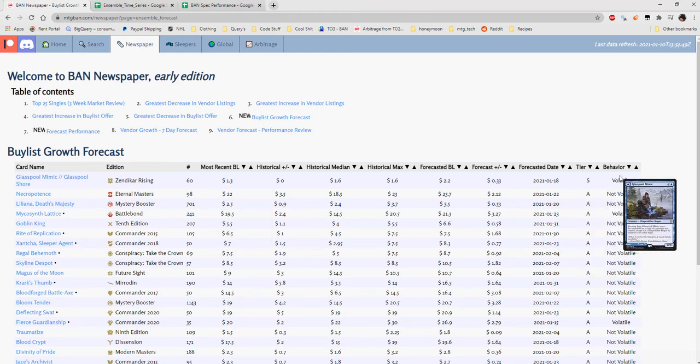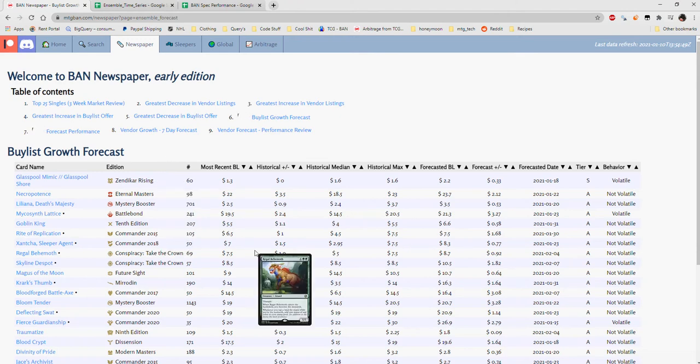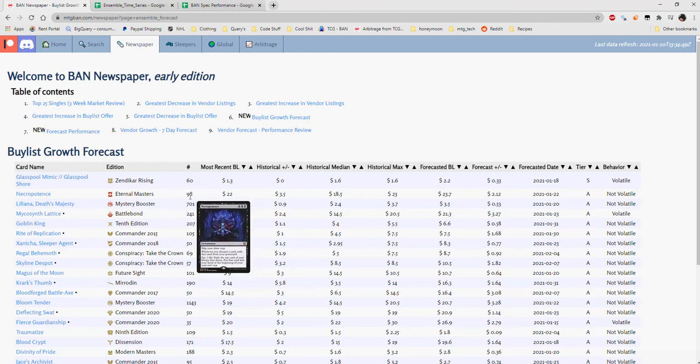And the first thing that I think when I see this, okay, it's volatile, and it's in a standard set, a standard legal set, and a recently printed set. I mean, I would expect that card to be kind of volatile on the Card Kingdom buy list if you just think about it that way. So, kind of important to take into account.